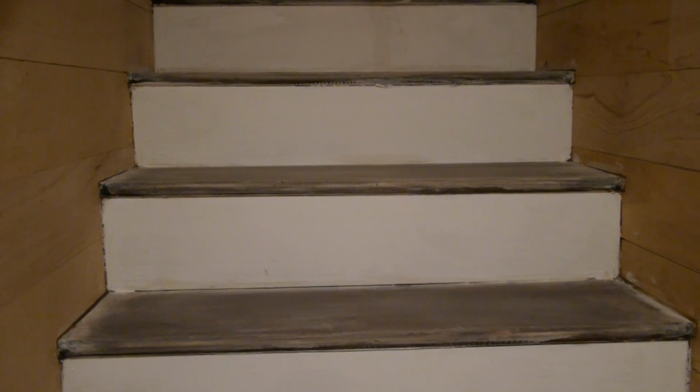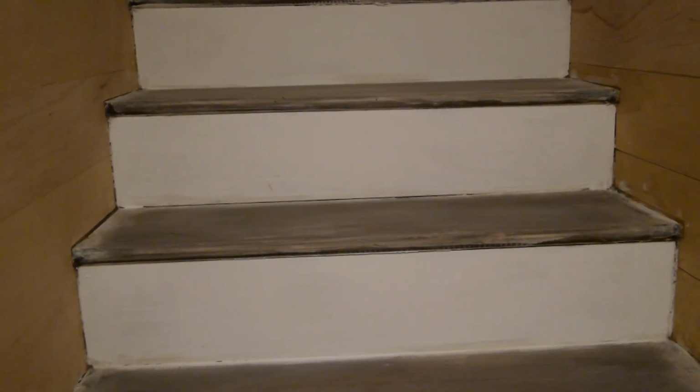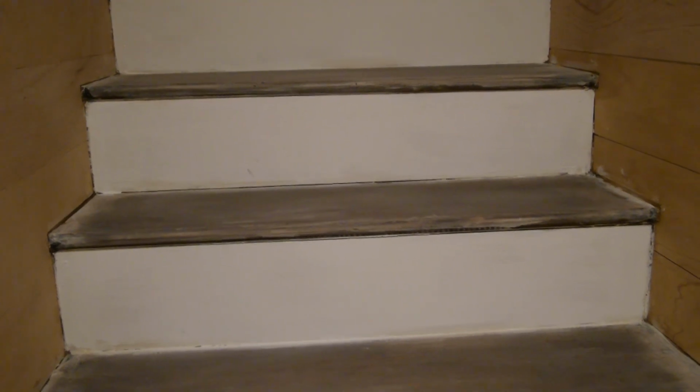So these stairs, I don't know if you can see it, but there's some of that Danish oil drip down on the stairs. So I'm gonna have to do many more layers of white. This is a flat paint, so it's not going to cover as well. So it will need quite a few coats.